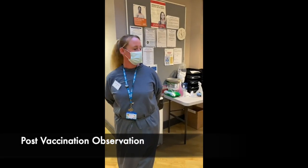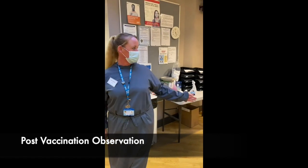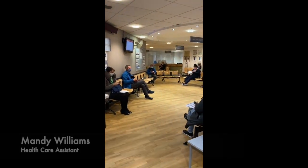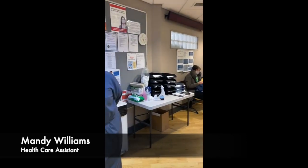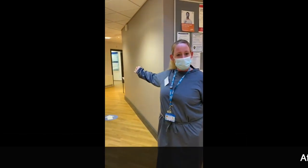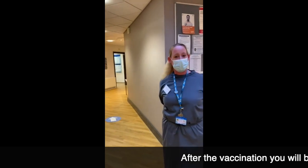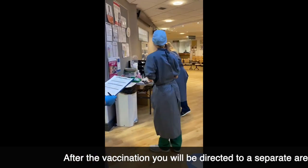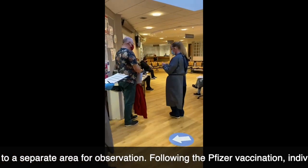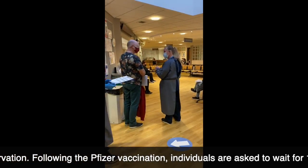So when the patients have been for the vaccinations, they come in to be observed for 15 minutes, to make sure that they're okay and they don't have a reaction to the vaccine. And then we send them through this door just straight ahead of us. It's a one-way system. Okay, bye. Take care. Okay, thank you. So as long as you're okay with us, go home at 5:15.